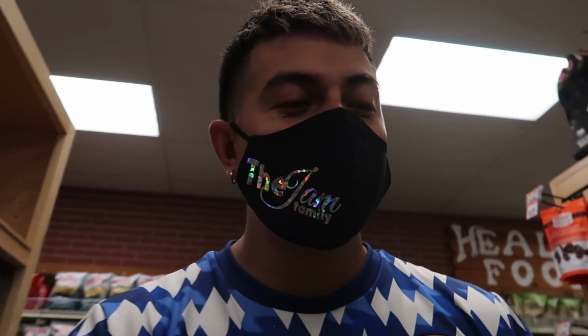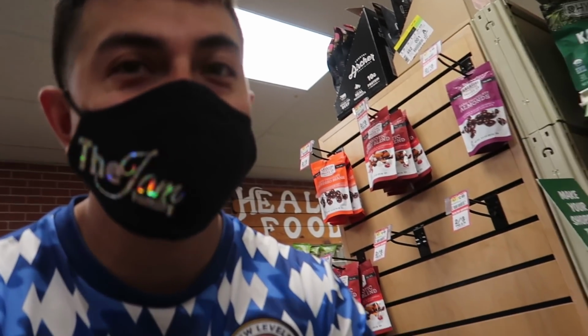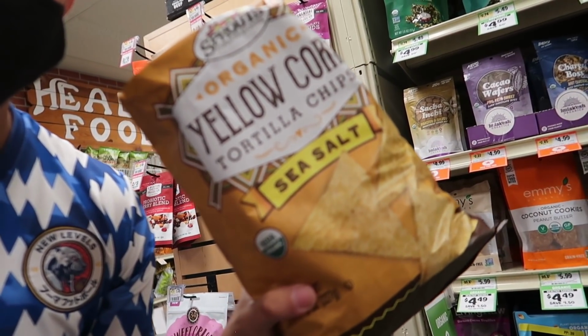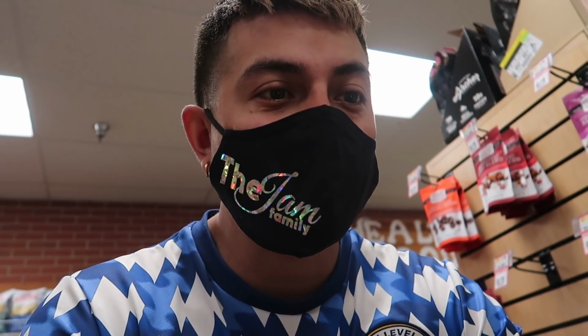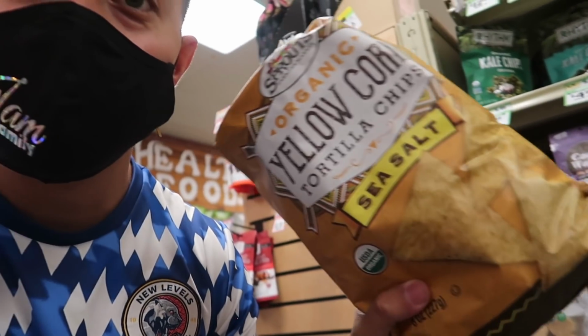So every time I eat, I'm a huge fan of having crunch. I don't eat these every single day, or I don't eat them with every single meal, but whenever I do crave something that's just crunchy, I'll typically go with these yellow corn because your body processes it a lot easier.